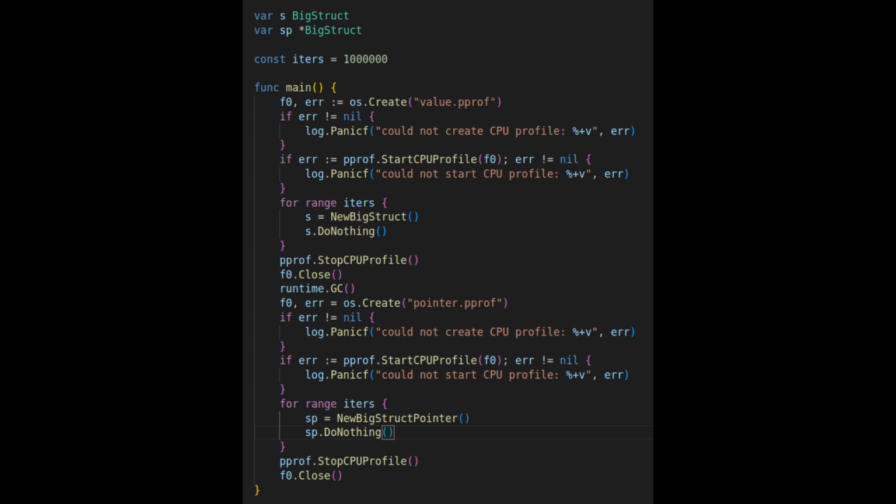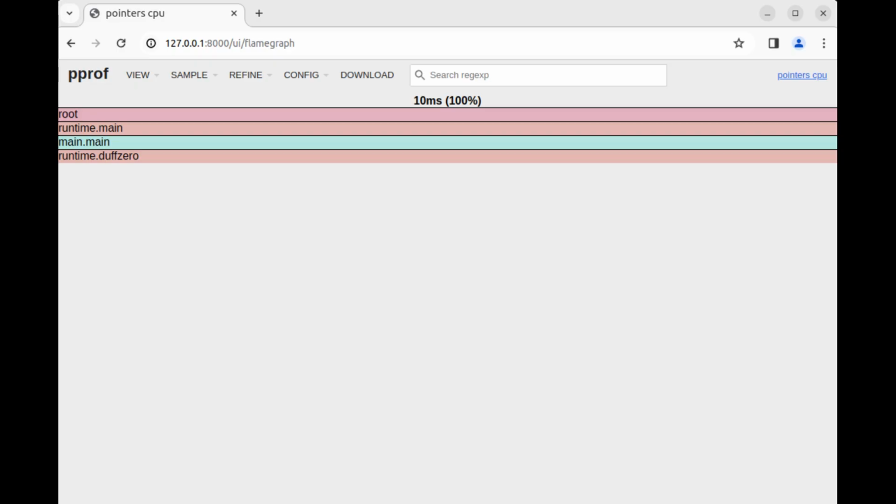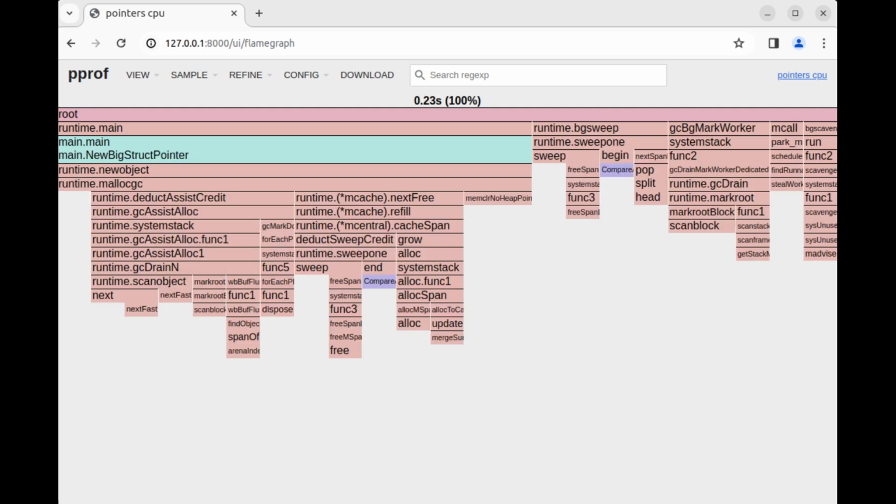I threw this code together, running the two creation methods in loops and gathering CPU stats about each one. Looking at the pprof icicle graph of the value test, it actually seems as if nothing is happening at all, aside from the mysteriously named duff0, which sets all the memory in a new structure to 0. But things get really interesting when we look at the pointer executions. Suddenly, there's a lot going on, and it's all happening in the Go runtime.